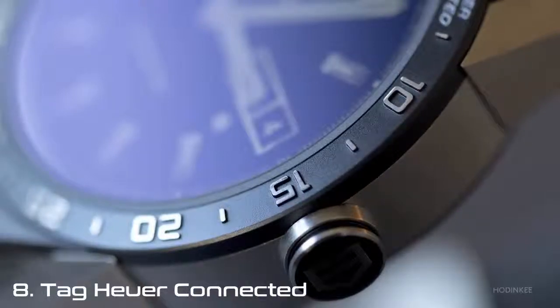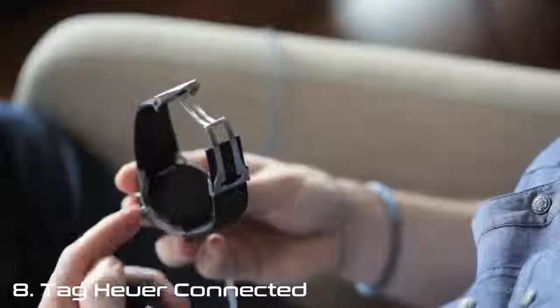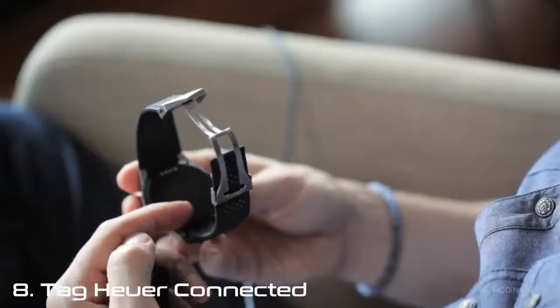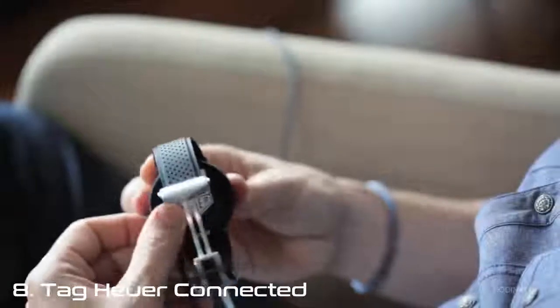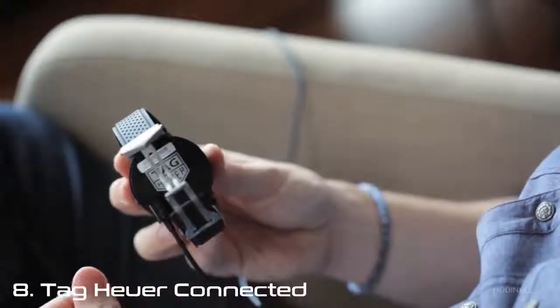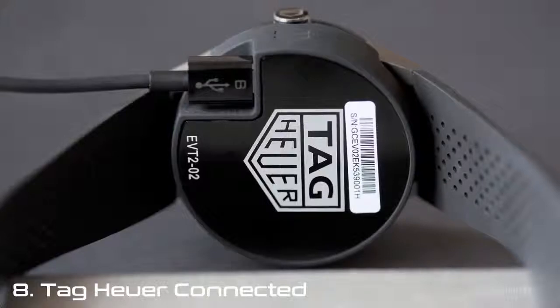In the back here, you'll notice that all there is is a connector for the charger. It's a closed back. There is no reader built in here to read your pulse or anything like that. Here's the USB charger. It simply slides over, and you can feel somewhat of a magnetic connection there, so it locks into place. And then you can lay that on its side on your desk and it just starts charging.